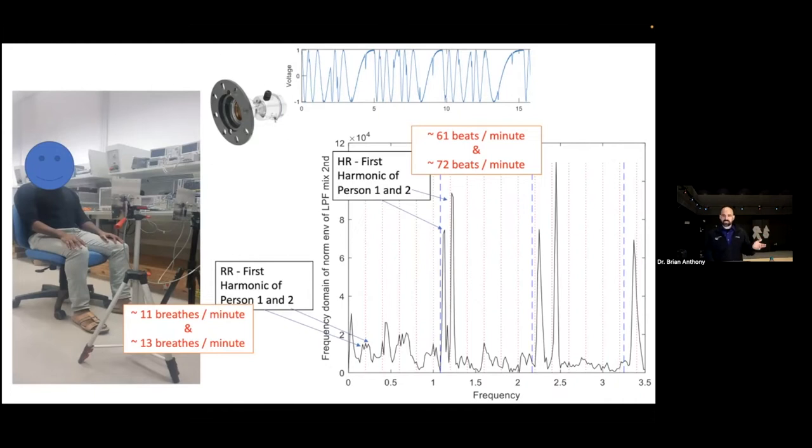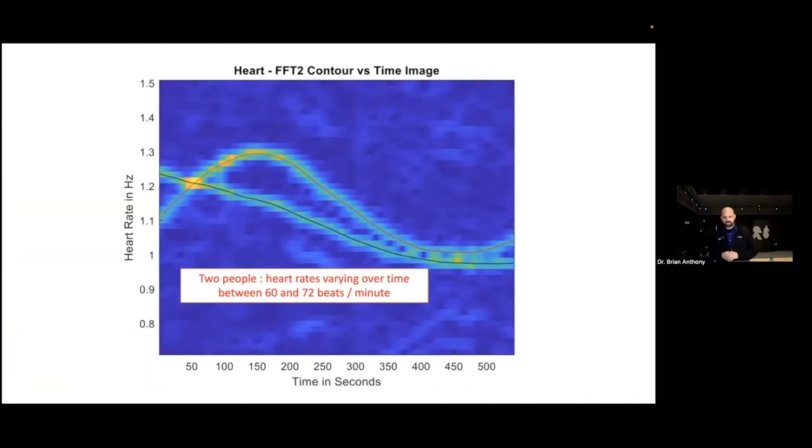And I can use that simple concept now with a series of processing steps, the radar sensor embedded in the wall or in the ceiling, and monitor in a non-contact and an ambient way the heart rate and respiration of multiple people in a room, as another example of what it may mean to be an ambient sensor.